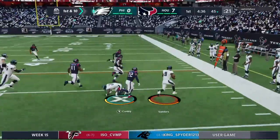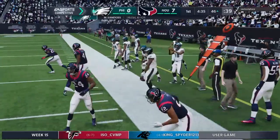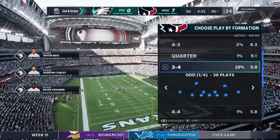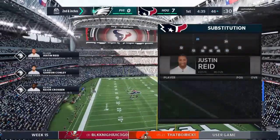Miles Sanders, first carry of the game. And he's able to take it across midfield before going out of bounds. A good gain again. That's now 31 yards combined on those last 2 plays. So back-to-back big runs, picking apart this defense on the opening drive.